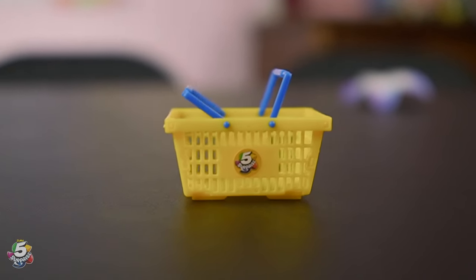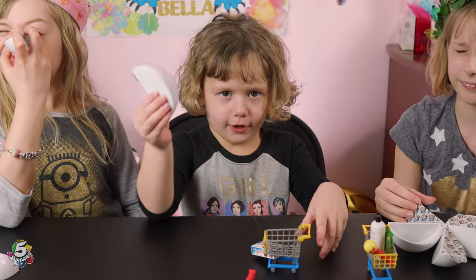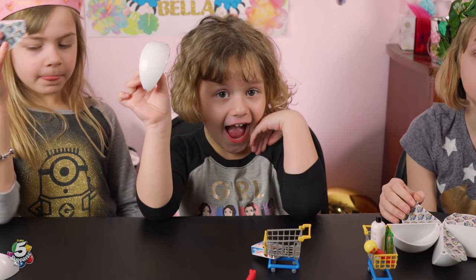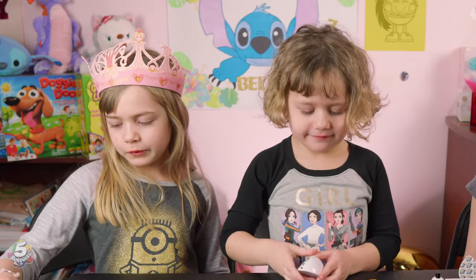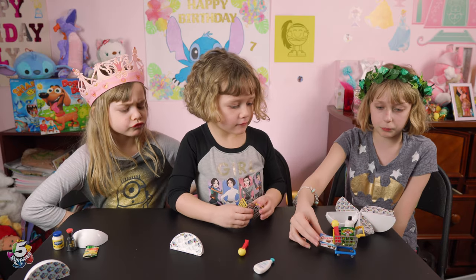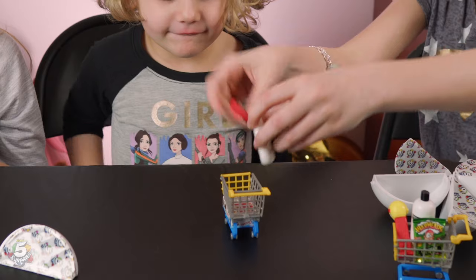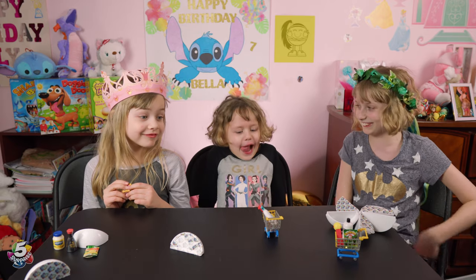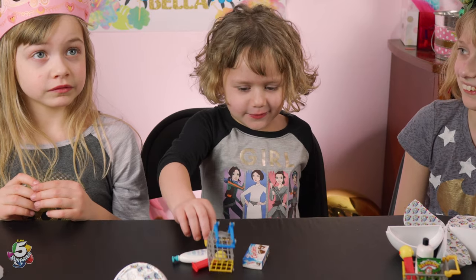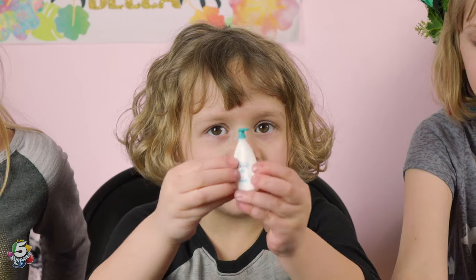So, guys, some assembly is required on these bad boys. I want to get the bag in this one. They're actually really cute. You could put it at the bottom of your cart. You could put like a little box. You want to break your shopping cart. And then this is my favorite thing. This is Dots.